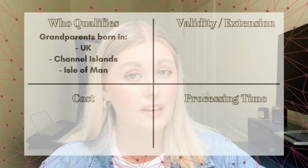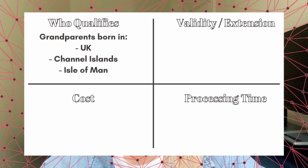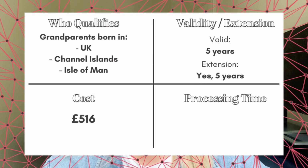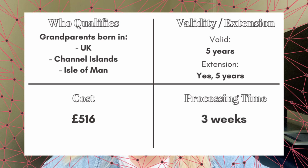The second visa option is the Ancestry Visa. To qualify for this visa, you need to prove that your grandparents were born in either the UK, the Channel Islands, or the Isle of Man. You also need to be a citizen of a Commonwealth country, which South Africa is, so that's fine. This visa is valid for 5 years, and once it expires, you can then apply for indefinite leave to remain in the UK. The Ancestry Visa costs £516, and then you will also have to pay for the healthcare on top of that. And once you've made your application, it will take 3 weeks to get an answer back.